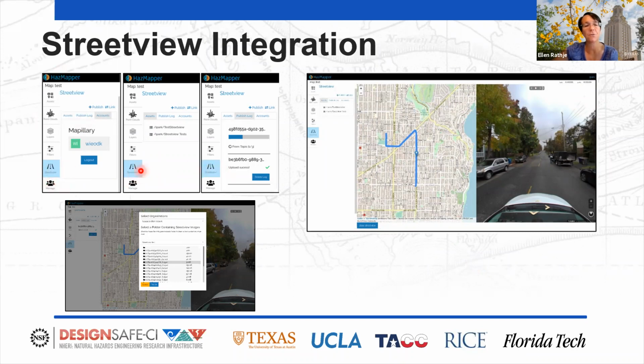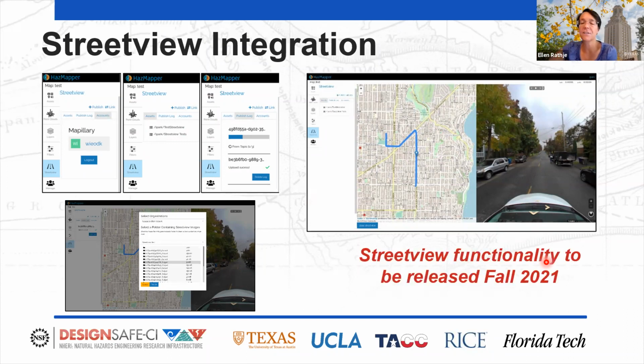The key here is that within HazMapper, you see there's a Street View section. You can link to data in Mapillary, in the data depot, or both. And then this is what you'll see: the path of the Street View vehicle. You'll be able to drive and look at the images. Ultimately, why this is useful is that you find the image that you want to analyze from Taggit, or however you may want to analyze it, and you can extract that. And so we're looking to release this functionality sometime this fall.